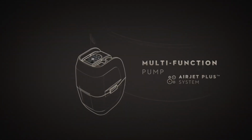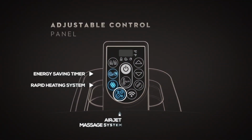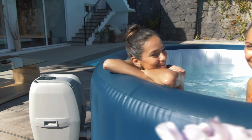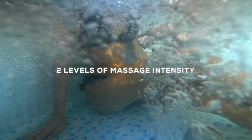Massage technology. This model features advanced bubble massage technology that provides you with a spa experience in the comfort of your home. The gentle, continuous bubbles help relax your muscles and release accumulated tension.